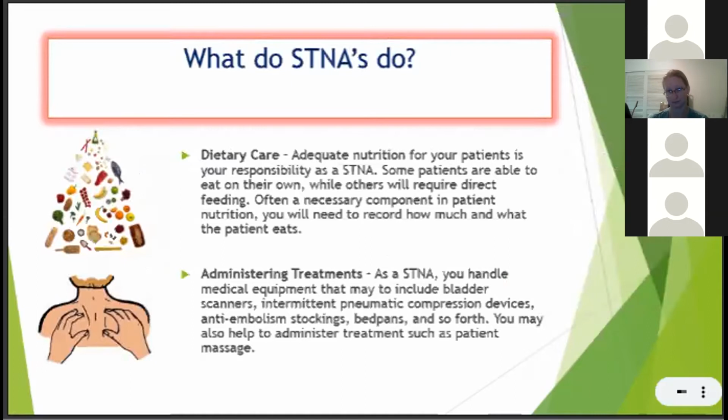Dietary care, some of the things you may do when you're an STNA. We want to make sure that our patients are eating enough, that they're getting adequate nutrition. Some patients are able to eat on their own, while others require a little bit of assistance, and others you may have to sit and feed. As a necessary component to nutrition, we need to be aware of what they're eating. If people aren't eating, that's something you need to record, how much and what, so that you can make that report to the person you're reporting to.